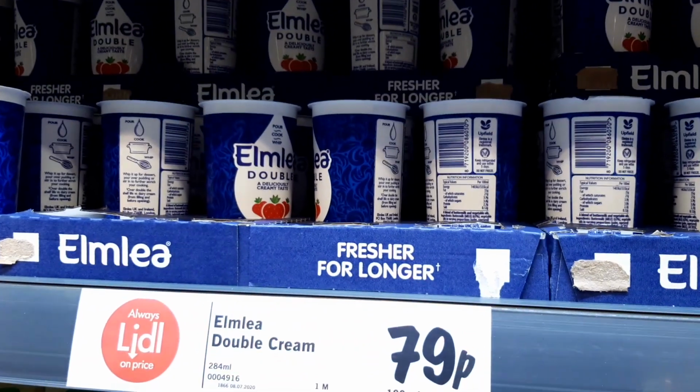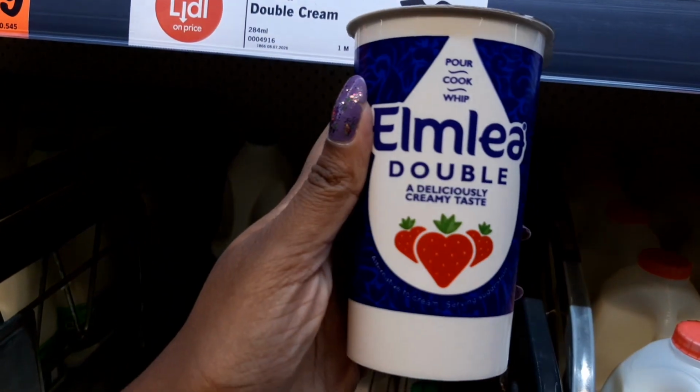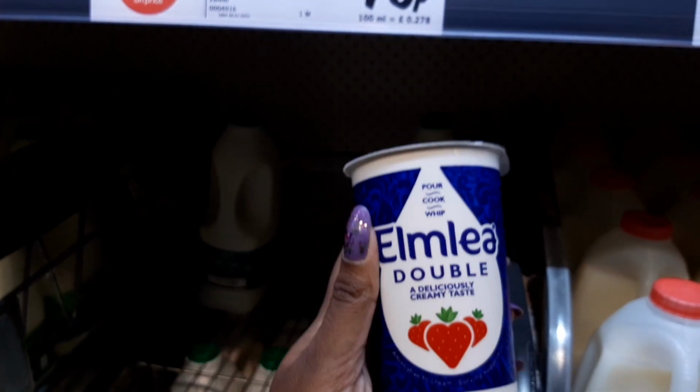Right, so I just lied because I've just found the double cream and they do have it here, so I will buy this one instead because obviously that's the one that I need for the recipe.